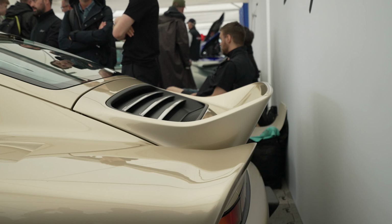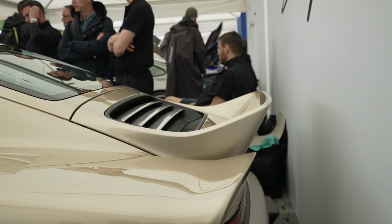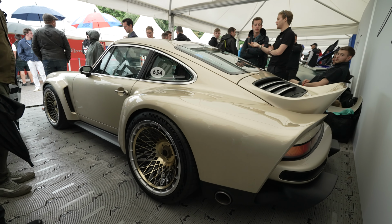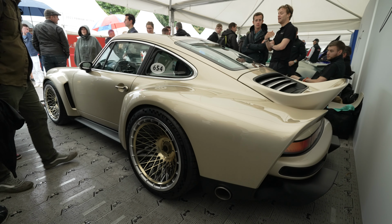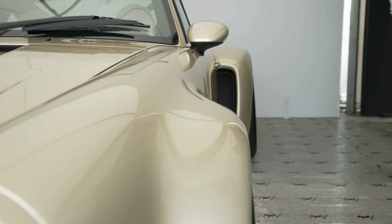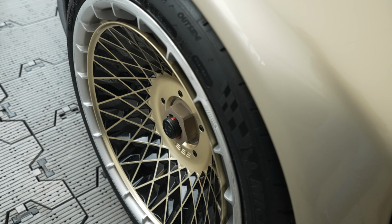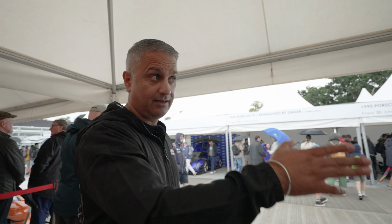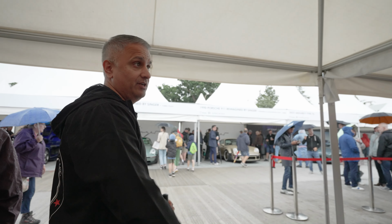It's got the ducktail on the back, so it's not as aggressive. It doesn't have that 934, 935 wing going on, but it still looks menacing just from over here. Still wide, and you can see from over here how wide the car is. But yeah, they do look phenomenal. Shame about the weather.